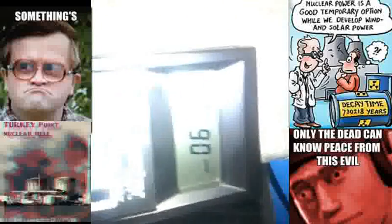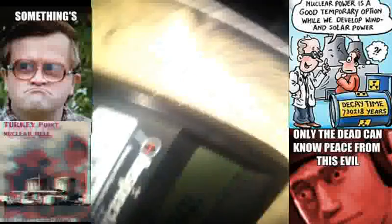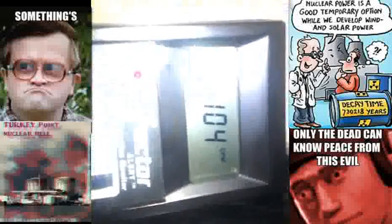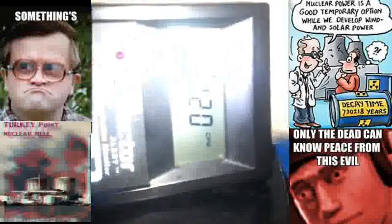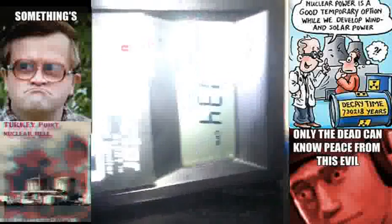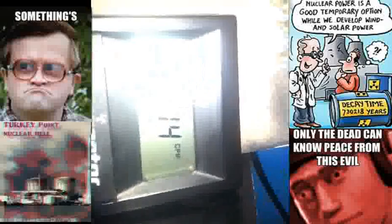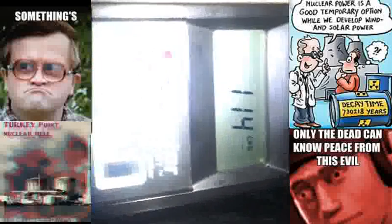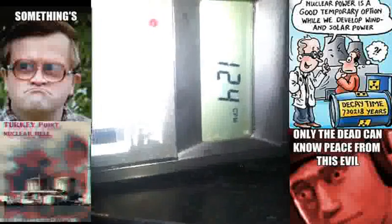What is going on? I mean, as far as I know, this Geiger counter is supposed to measure cesium-137. It's not supposed to pick up other isotopes. Correct me if I'm wrong. Maybe I'm wrong. It's picking up 136 counts of cesium-137. Maybe I'm wrong, but that's what the book says on this Geiger counter. That's what's supposed to register.